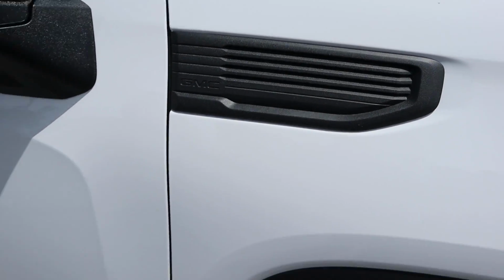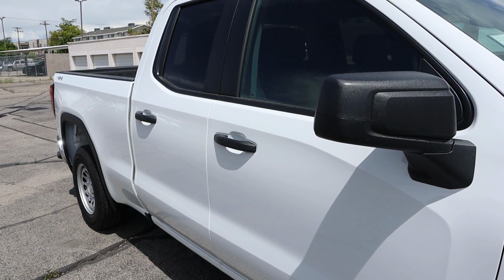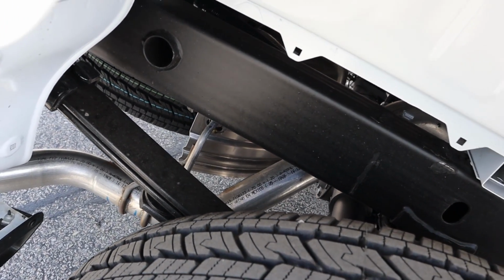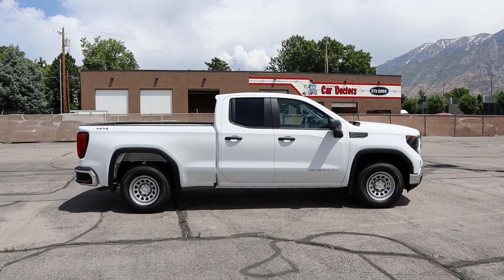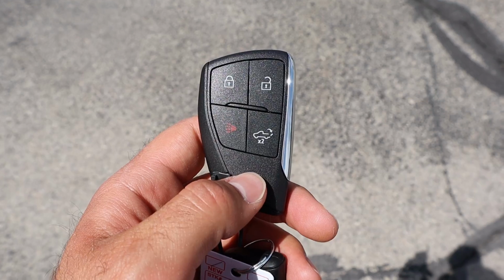Notice how it just says GMC, you got the Sierra badge down below, and then look at the mirror caps and then the door handles as well. And then for those of you wondering, we have leaf springs here in the rear and then a solid rear axle. Here's your full side view with the truck. So this particular one has the smaller cab, but like I said, they've got some with the 2.7 that have the full crew cab.